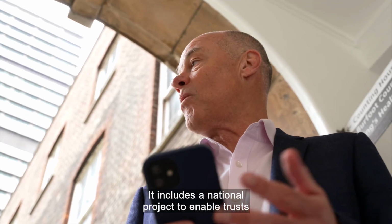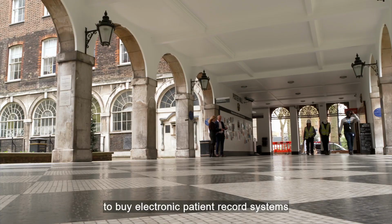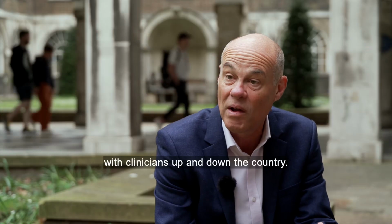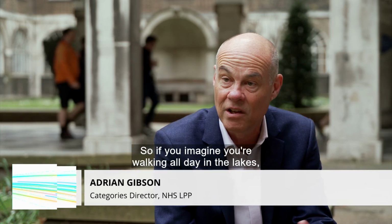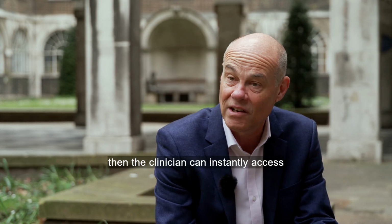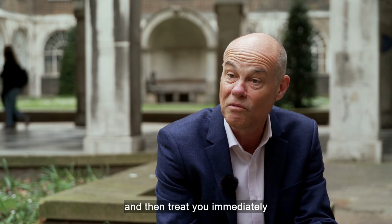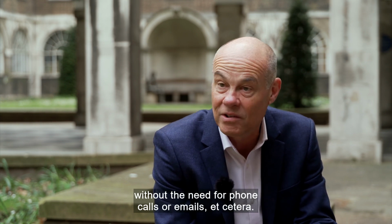It includes a national project to enable trusts to buy electronic patient record systems that have been vetted by experts. They will be able to share data with clinicians up and down the country. So if you imagine you're on a walking holiday in the lakes, you fall over and break your leg, but you live in Essex or in London, then the clinician can instantly access your medical records, understand what your conditions are, and then treat you immediately without the need for phone calls or emails, etc.